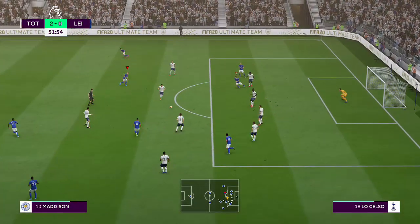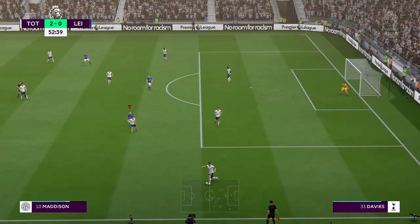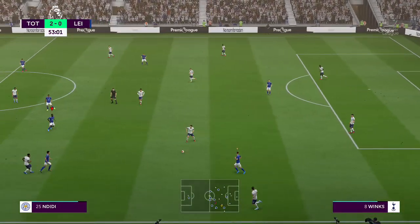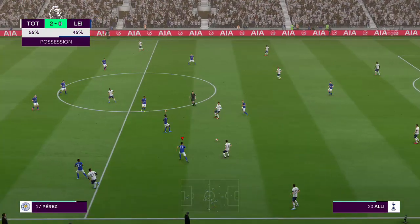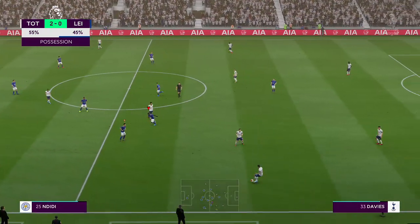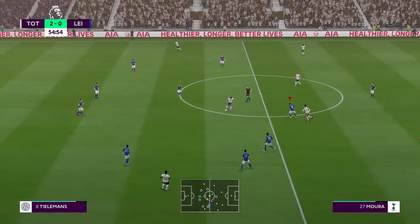Tielemans. Trying a bit too hard, trying to force the pass, and it went straight to an opponent. Yeah, Spurs, as you can see, having lots of the ball today. No wonder they're winning. With that possession, they've taken their chances. They've played some lovely football to be comfortably on top here.